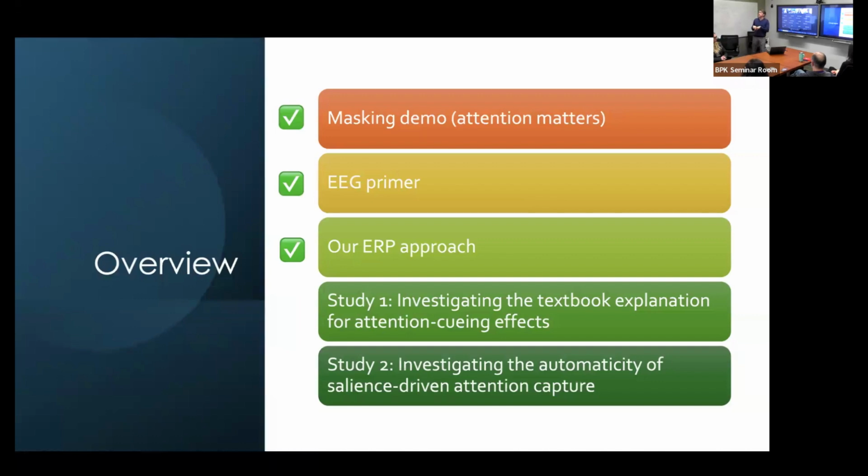And there are many experiments where people use what we'll call invalid cues. So they're cues that pull you to one location, but the target's not there, it's over here. Okay, so there is a cost associated with those types of invalid cues. You're slower to respond to the target in those cases. So why is that? What causes that slowdown?